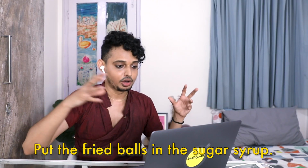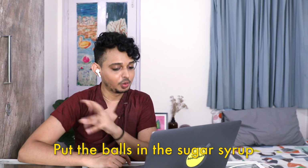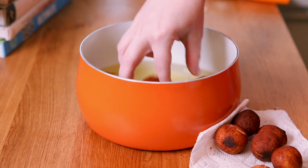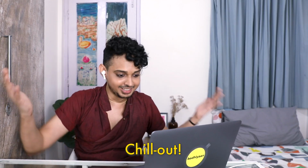Now take those balls and put them in the chashni. You told me this before. Chashni. What's sugar again? Chini. Oh, yes, chashni. Okay, I have it. Now put those balls in the chashni. Put the balls in the chashni. So they're gonna soak in this. Oh my goodness. It smells like roses. It smells so good. Rest. Okay, so we're gonna let these chill, hang out.